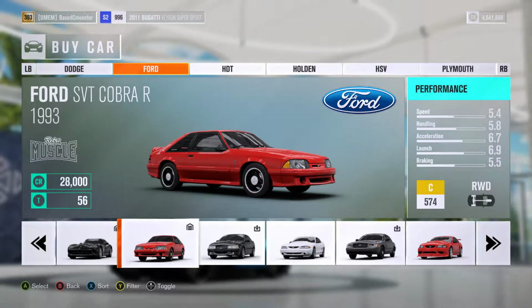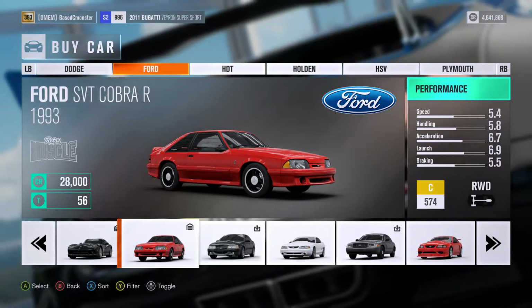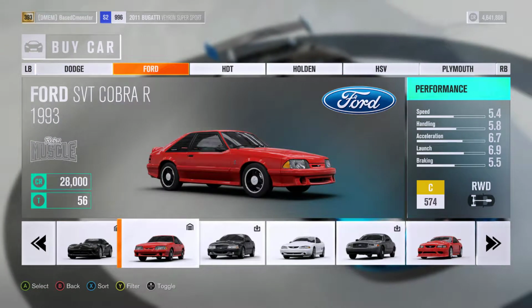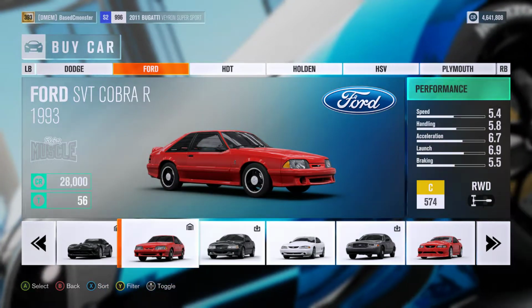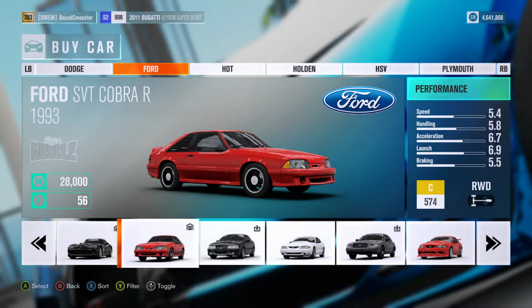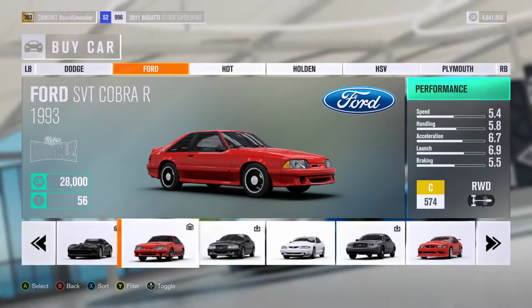It starts at C574. It has rear-wheel drive and an engine in the front, and it has 5.4 in speed, 5.8 in handling, 6.7 in acceleration, 6.9 in launch, and a 5.5 in braking.